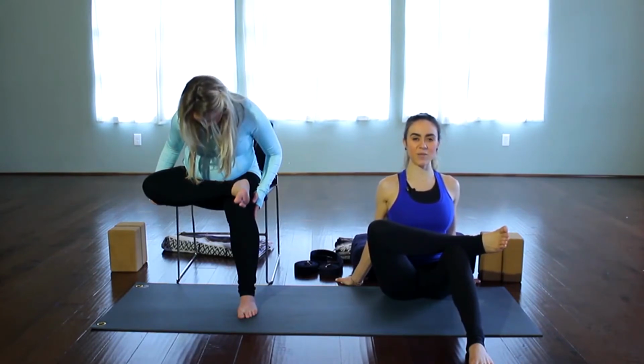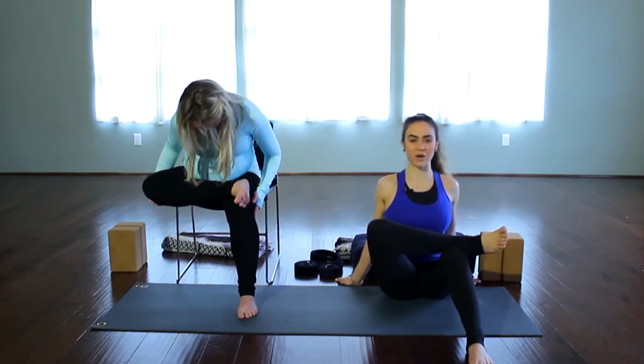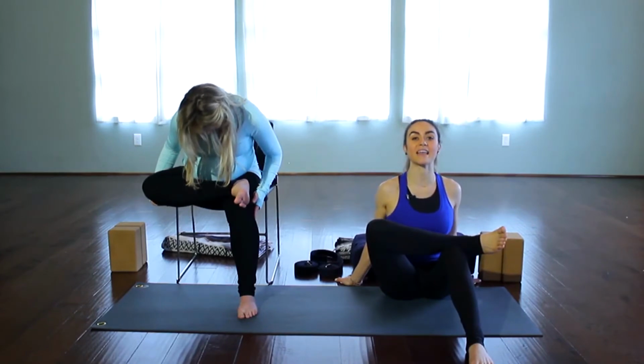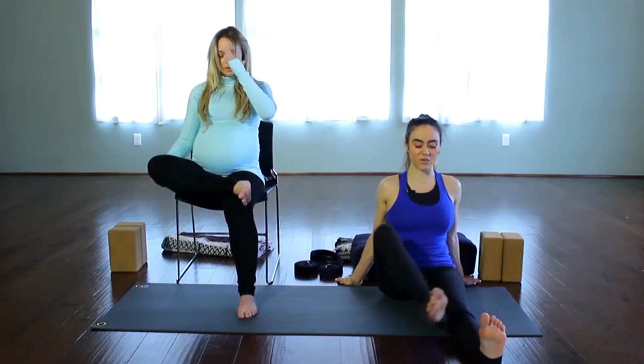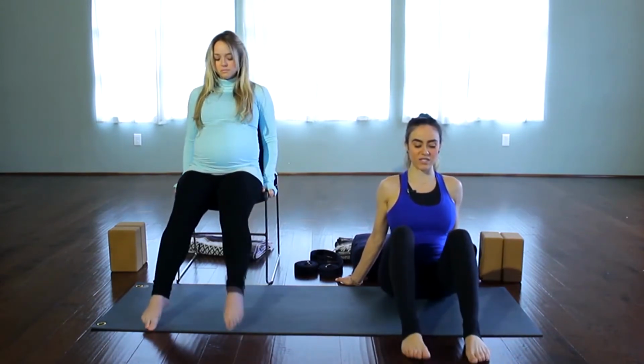Lengthening and sitting a little bit taller if you're on the ground, and allowing your body to fold forward if you're in a chair. And then when you're ready, go ahead and lengthen through the spine, come all the way up. You can straighten your leg to release out of this position. And go ahead and roll the ankles, and we'll switch sides.